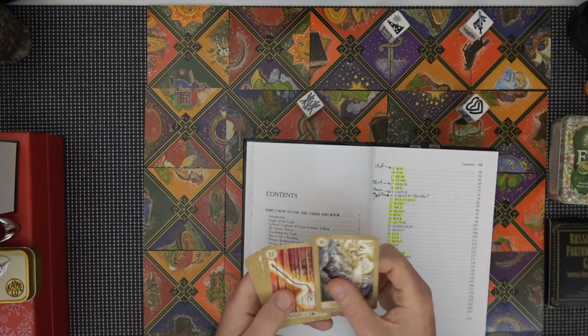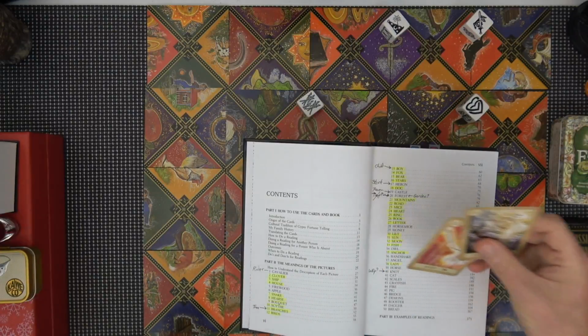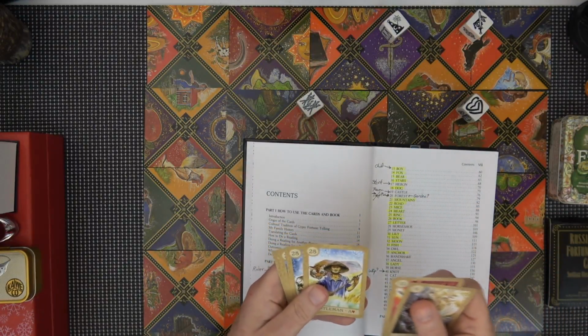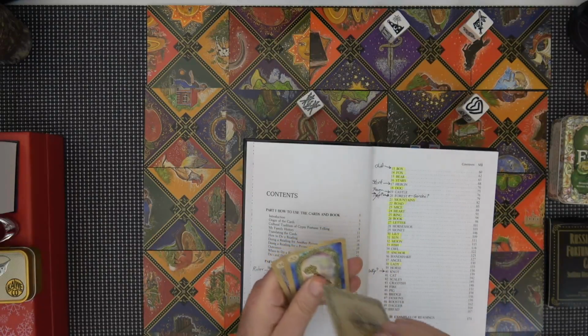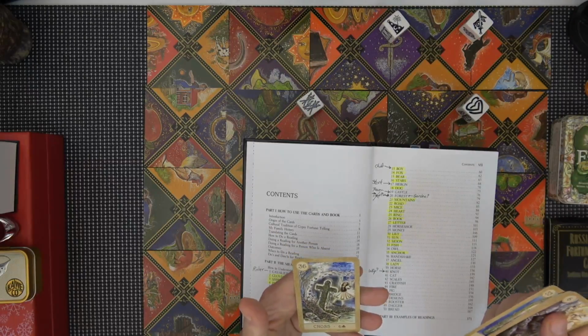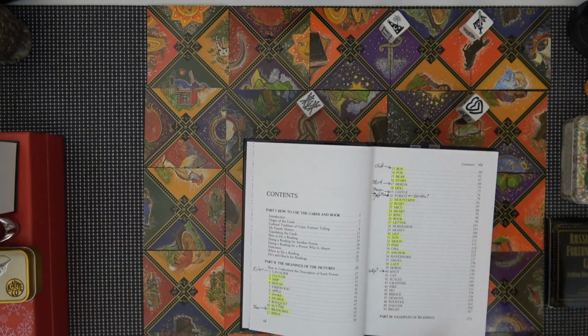But I could not find a match for the clouds. I thought I found a match for the whip, like a knot, but I don't think that's enough of a match. I could not find gentleman, or the man. I could not find key, and I could not find a cross. So, couldn't find matches for those.